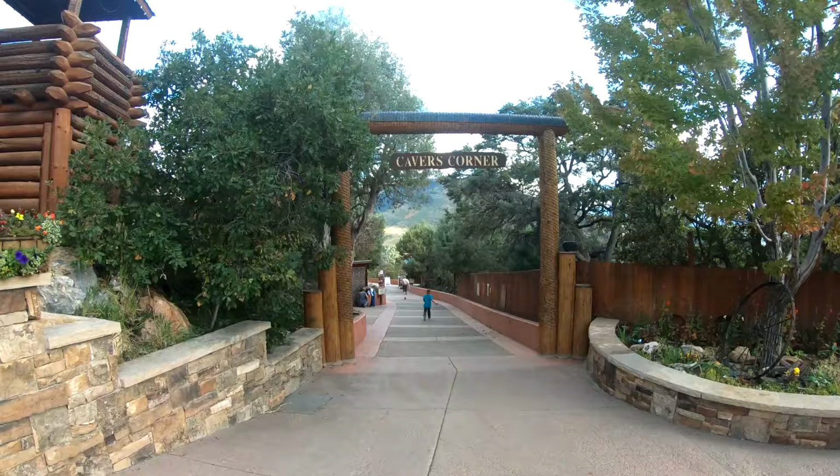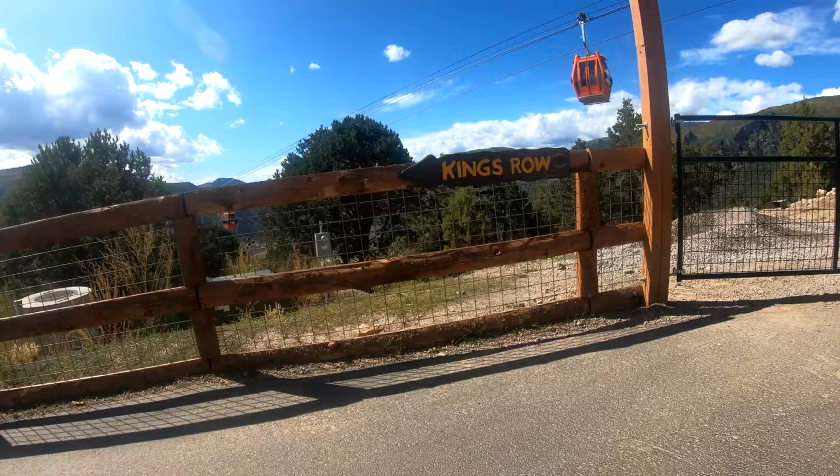That was great. No trip to Glenwood Caverns Adventure Park would be complete without actually seeing the caverns. Our adventure took us to the Kings Row Cave Tour, which leads visitors deep inside Iron Mountain.